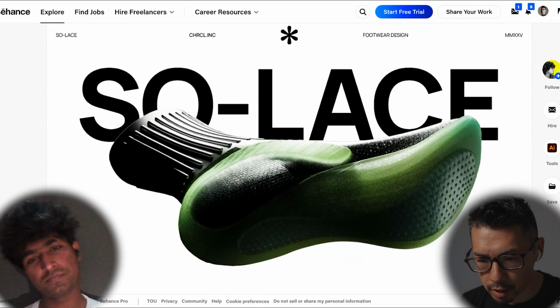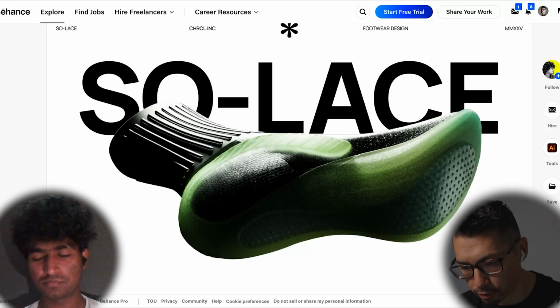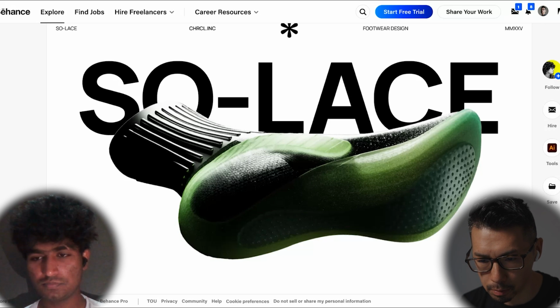So the next one here, it's jumping into a shoe. I know shoes are just very difficult to 3D model. The first one we saw was a phone. It's flat, pretty straightforward, lots of extrusions. Second one was a pen, so same thing, lots of extrusions. But a shoe, it takes a lot of surfacing and understanding form and organics and curvature. How was it for you to build out something like this?